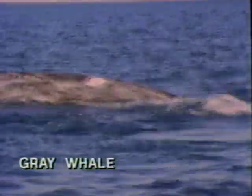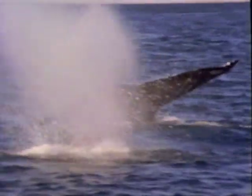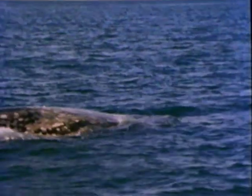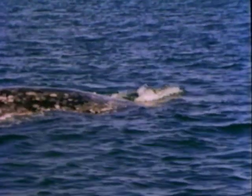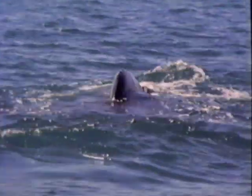At 45 to 50 feet long, gray whales are medium-sized whales. Every fall, they swim south from the seas off Alaska and the Aleutians toward warm water on the west coast of Mexico's Baja Peninsula. On the way, they pass close to the coast, where they can easily be seen from shore. Gray whales and most other larger whales have no teeth.